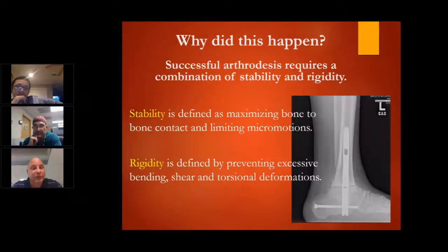And after doing a lot of research and looking at the articles that are out there, it came to me that a successful arthrodesis requires a combination of stability and rigidity. And before I was looking into this stuff, I thought that stability and rigidity was pretty much the same thought process. And in actuality, they're completely different thoughts.